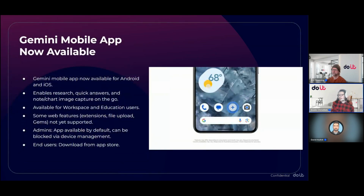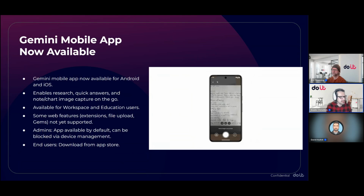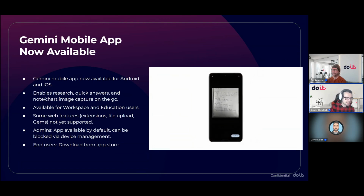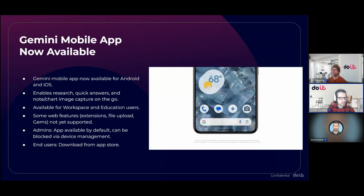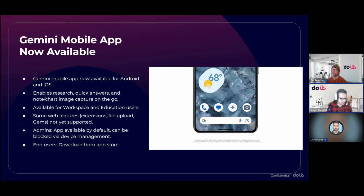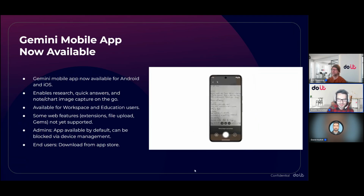Google has released a new Gemini mobile app for Android and iOS. This is available for Google Workspace and education customers. Some features are not yet supported, like the file upload or extensions and gems, but it is generally available and enables quick answers, note-taking, and chart captures on the go.